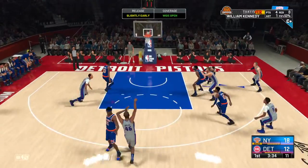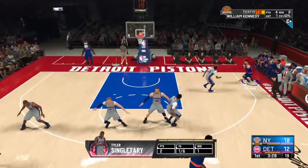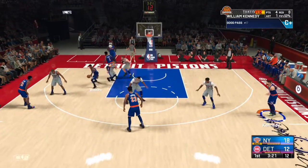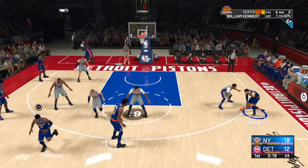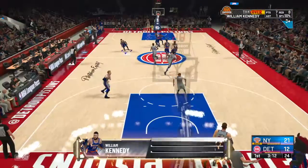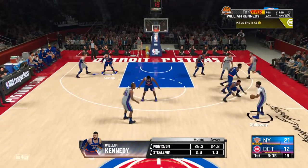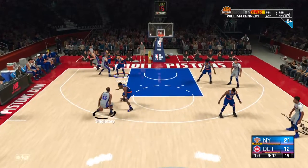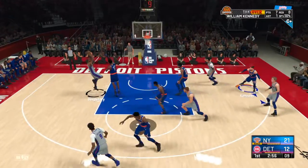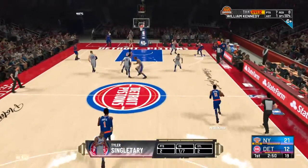Here's Galloway. Singletary. Off target from outside. I don't know how many shots he's missed this quarter, but they're going to have to find offense from someone else. Here's Ntilikina. Beyond the arc. And counted. 3-pointer good on a shot from Kennedy. Junior's got 7. And they are shooting the lights out from distance here early. Singletary, defended by Portis. Floats one. It's rebounded by Portis. And for his offense, this has just been a brutal period.